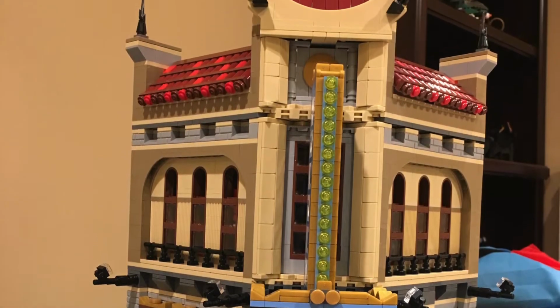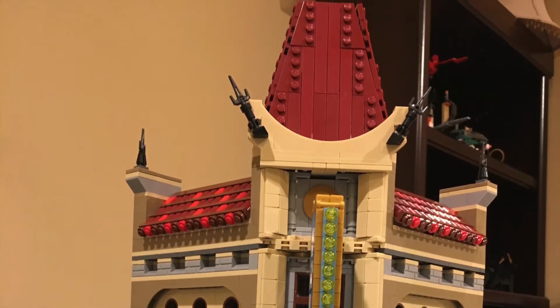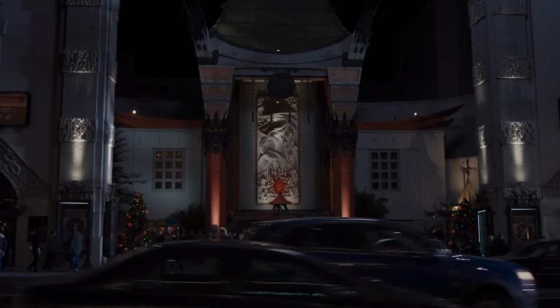If I'm not mistaken, this set was modeled after the TCL Chinese Theater in Hollywood, and while I've never visited the theater in person, I do remember it from one scene in Iron Man 3.